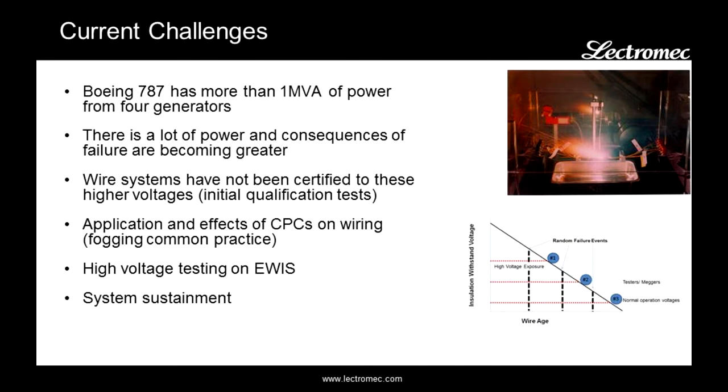Some of the current challenges that we're starting to see, I'll pick on the Boeing 787 again. Between their four power generators, there's over 1 megawatt of power on that aircraft that goes to entertainment systems, air conditioning, flight control surfaces. There's a lot of power, and if there's an electrical failure, that power can cause a lot of damage. These wire systems have not been certified to these higher voltages. About 2 years ago, the SAE, the group that oversees a lot of the wire and cable standards for aerospace, removed the certification for 600 volts from most of their cables because there came the realization that there was no test to designate that being a 600 volt system. And that's one of the challenges that the industry is currently facing.